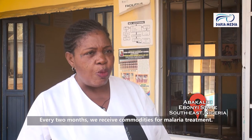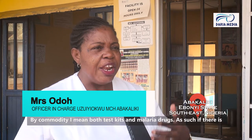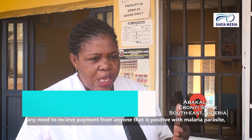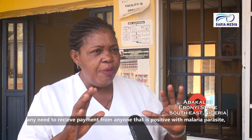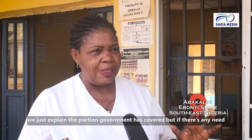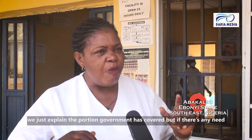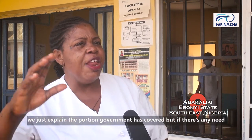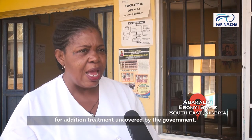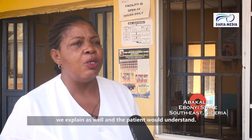She also shares on the administration of drugs and treatments. In fact, every 2 months, they give us commodities for malaria. By commodities, I mean both the test kits and the malaria drug. If there is any need to collect money from somebody who has positive malaria, you explain to the person that for the test, government has paid. For the malaria drug, government has paid. But if there is any other thing attached to that malaria which government has not paid for, you explain very well and the person will understand.